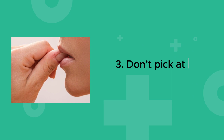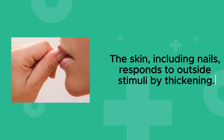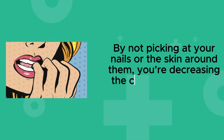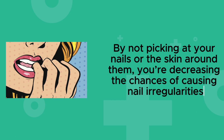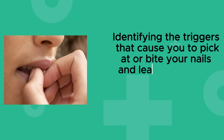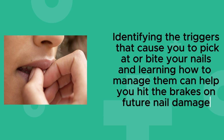3. Don't pick at or bite your nails. The skin, including nails, responds to outside stimuli by thickening. By not picking at your nails or the skin around them, you're decreasing the chances of causing nail irregularities. Identifying the triggers that cause you to pick at or bite your nails and learning how to manage them can help you hit the brakes on future nail damage.